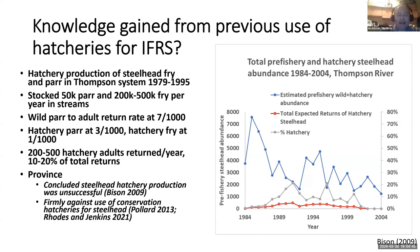I'm just going to cover a bit of a recap from our Tuesday evening session, where we spoke about what we found in the literature review and review of experience in BC and elsewhere. And just first of all, reiterating what could be learned from the implementation of the hatchery in the Thompson system from 1979 to 95. That was quite a big production in terms of fry and par released, like 50,000 par released for several years, and then 200,000 to up to 500,000 fry released into streams in the Thompson drainage.